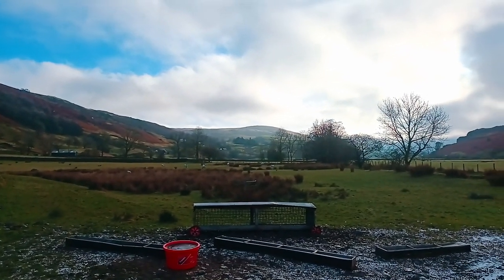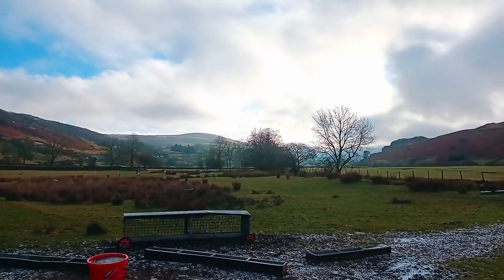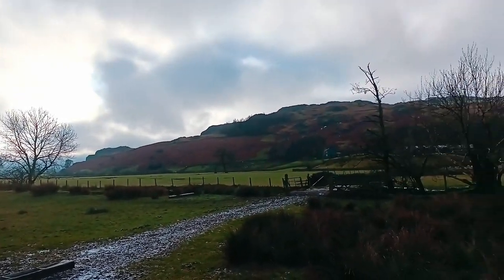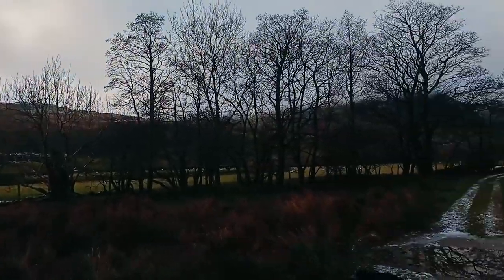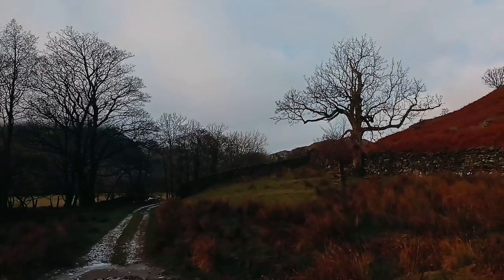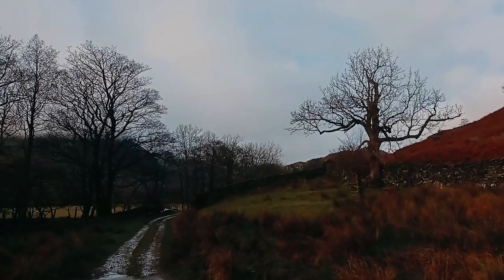Looking back up the valley, you can see where we've been now. Hollow Moor there. Shame it wasn't like that when we were up there. But if we spin round and look through the trees and up the valley where we're heading, the higher fells are still all clagged in. But Kentmere Reservoir is cloud free at the moment, so we'll get up there and have our lunch up there.